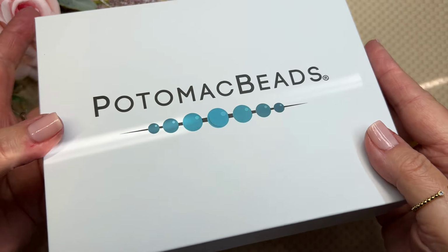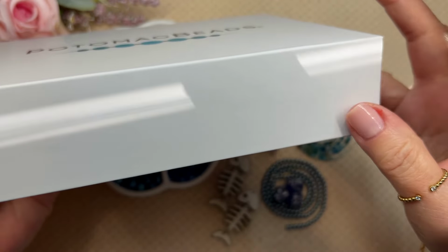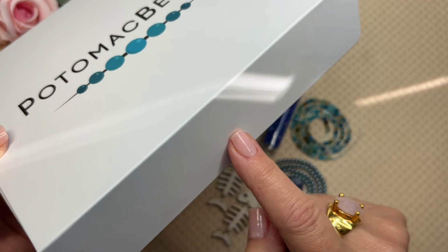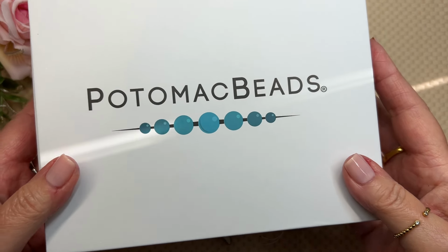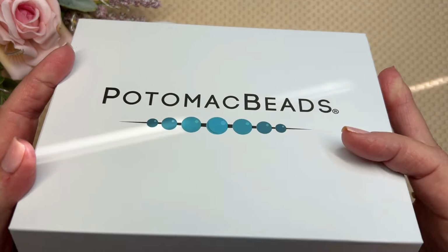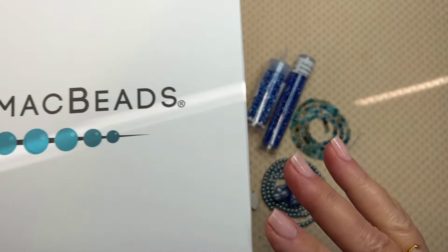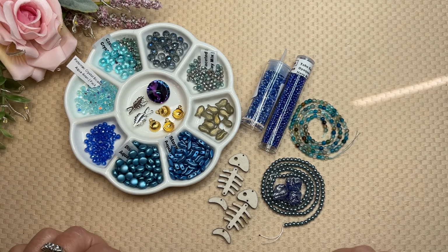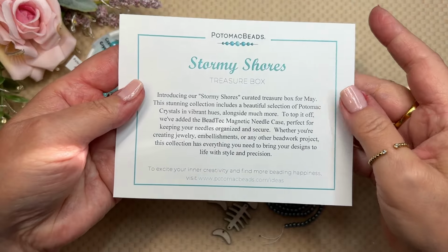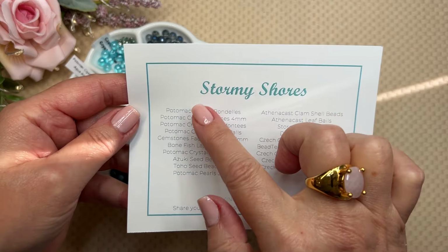I got my Potomac Beads treasure box for the month of May. It always comes in this wonderful little box with a magnetic closure. I know it's a little close to the camera, but it snaps closed. I love getting these because I'm in a perpetual state of organizing my beads and tools and jewelry supplies, so I love to make labels for these and store things in them that I don't need to see. But look at this month's collection. It's called Stormy Shores. It's so beautiful. This box is just getting better and better.